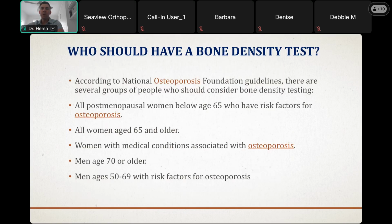Who should get one? This is criteria from the National Osteoporosis Foundation. All postmenopausal women over the age of 65 really should get them. This says who have risk factors, but I would argue they already kind of have risk factors over 65. It's a good time to get one. Also men with medical conditions, or men over the age of 70, and men ages 50 to 69 with other risk factors for osteoporosis.